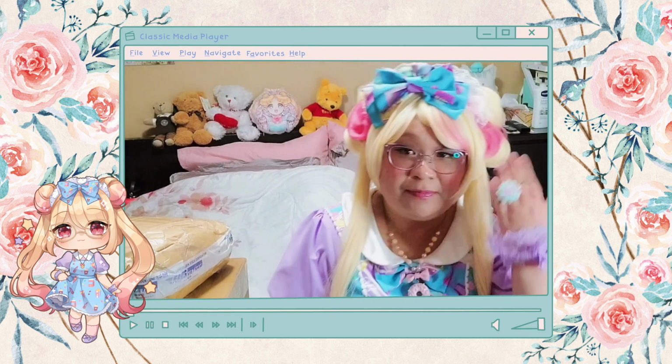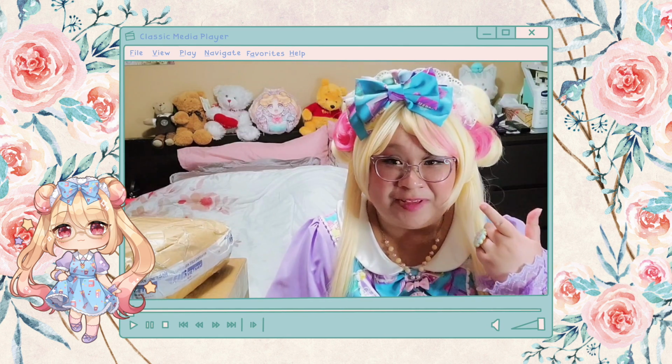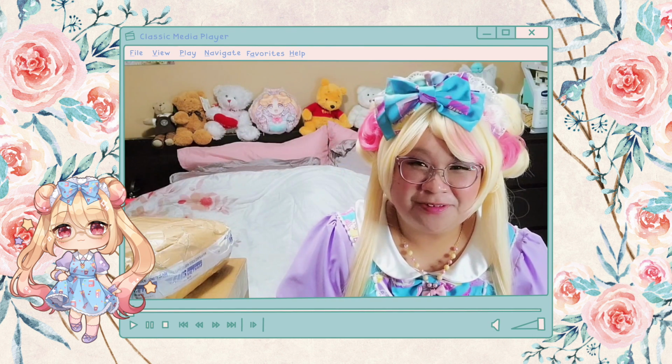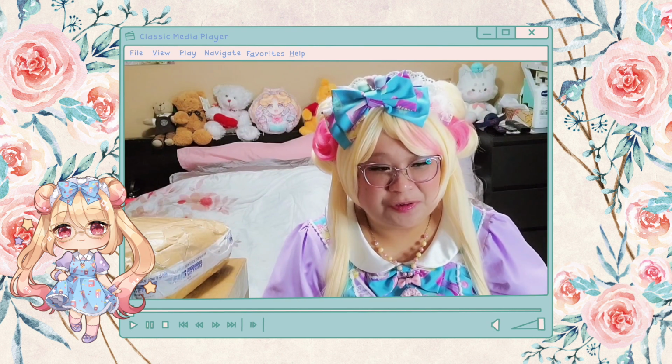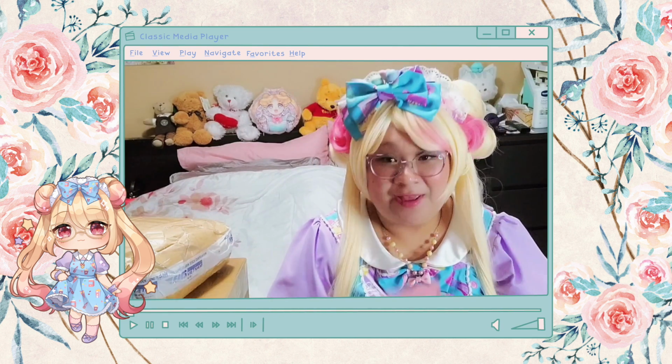I have a very basic makeup look, but the eyeliner I'm using is an eyeliner that doubles as lash glue. And if you're like me and struggle a lot with putting on false eyelashes, I would recommend this brand.